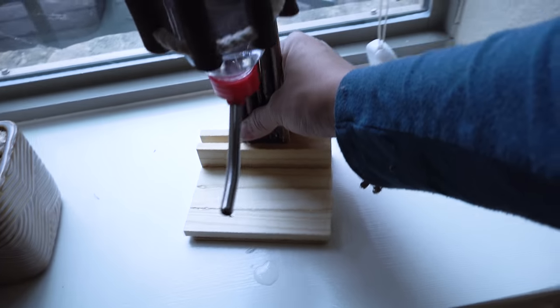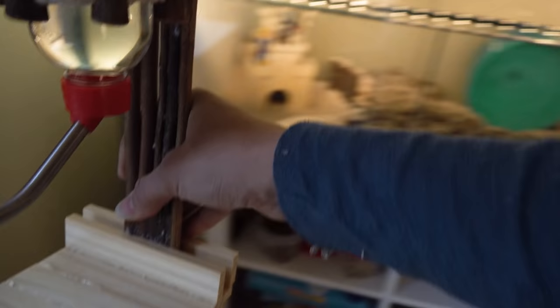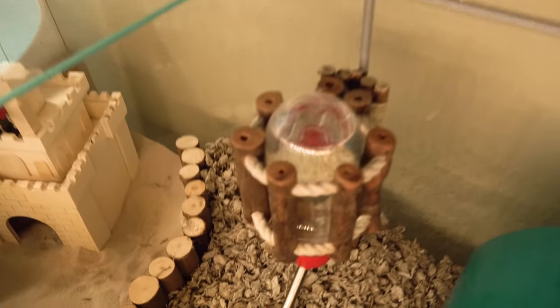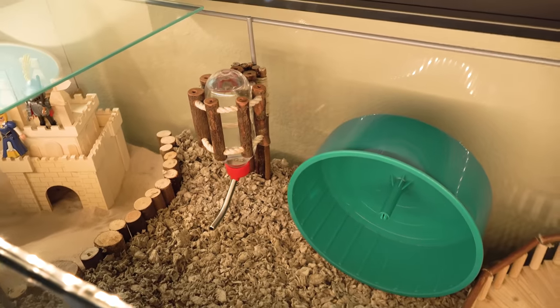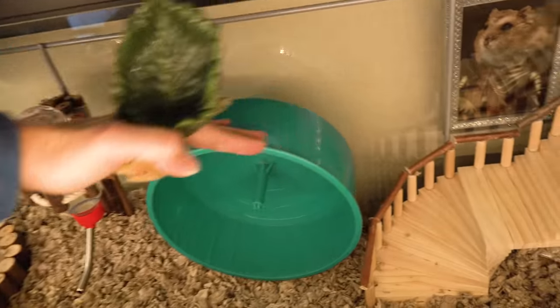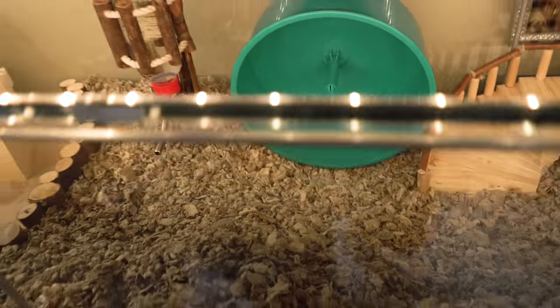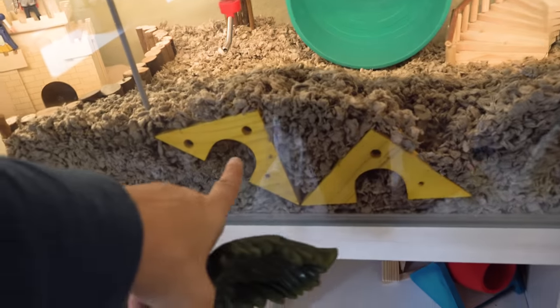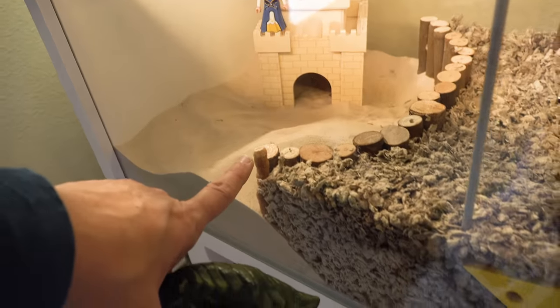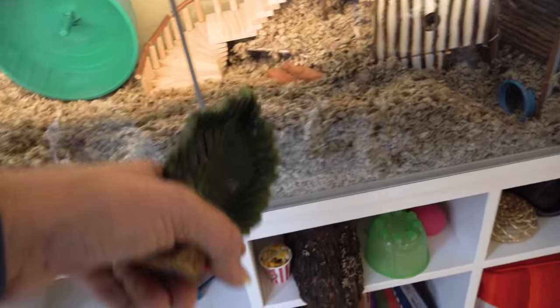Okay, so now let's go ahead and bring it over. Oh my goodness. It's the best thing I've ever done. Look at how amazing. I'm gonna go dig that in. And voila. His water bottle's in. It looks so cool. All right, this guy's in. I've raised everything up a little bit. Look, he's got a little wonky house to go through. Little fun house. Things are up a little higher, so it should be easier for him to get in and out. Now I gotta work on his food.